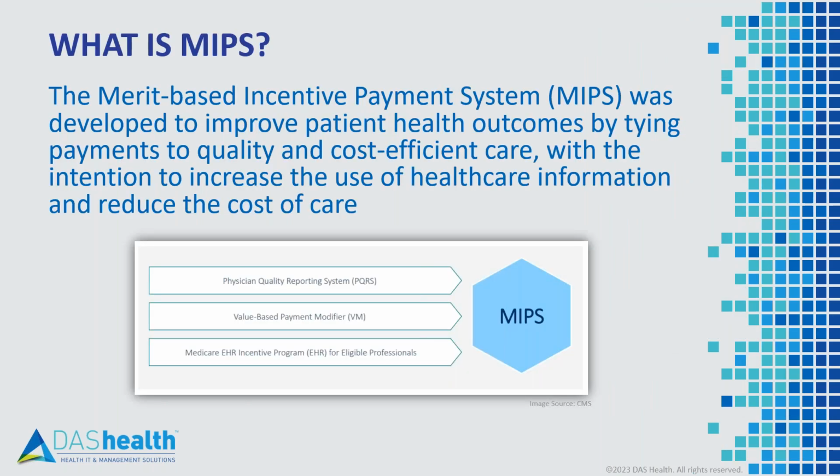So the Merit-based Incentive Payment System, or MIPS track, is what we are talking about today. It was developed to improve patient health outcomes by tying payments to quality and cost-efficient care, with the intention to increase the use of healthcare information and reduce the cost of care. And believe me, we know that MIPS sometimes gets a bad rap. It's just another set of requirements. It's more clicks or burdensome workflows, and I hear you. But at its core, this program does work to improve patient care and outcomes.